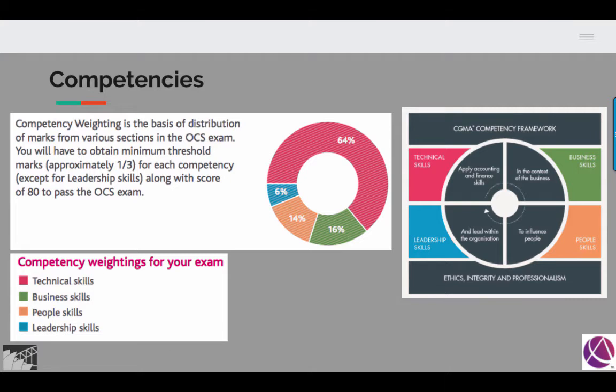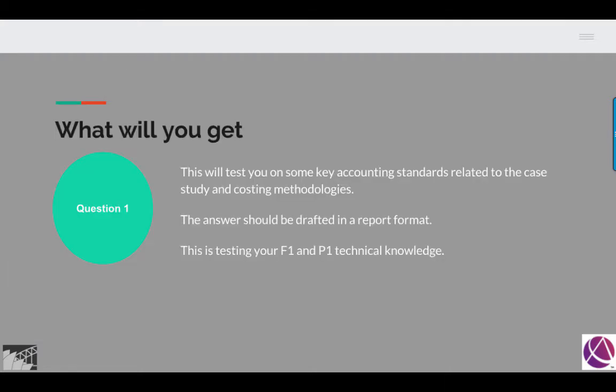Now, let us look at what's in your questions. Well, question number 1 will test you on some key accounting standards related to the case study and costing methodologies. The answer we're expecting you to write is in a report format. This question is testing you on your F1 and P1 technical knowledge.